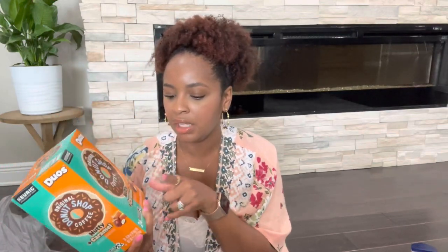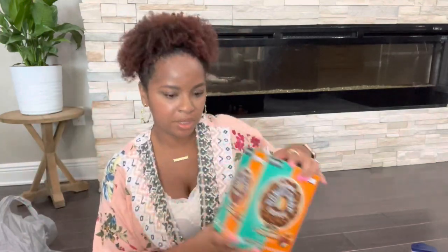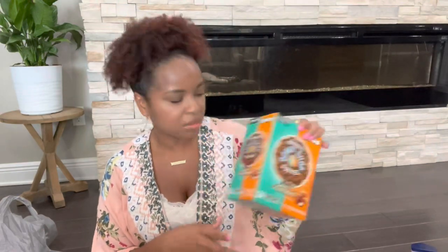We're almost out, not completely, but we would need some more soon, so I went ahead and picked it up there. This is the Donut Shop Nutty and Caramel. I really like this one, and Walmart has the best prices on these. I think this box of 24 was like $10.